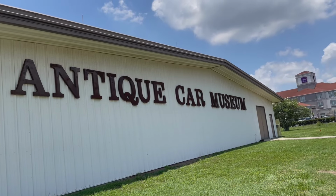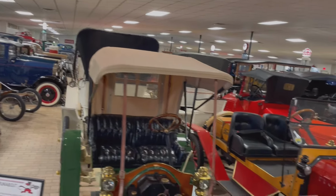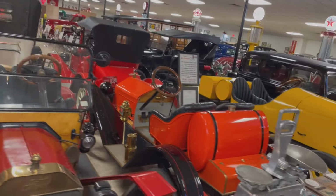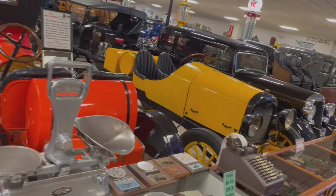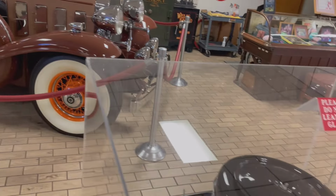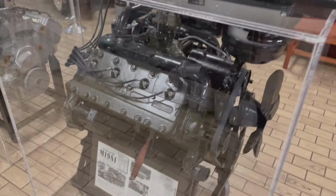As promised in part one, we're going to see now the Antique Car Museum. And here we go, folks. This is how many, 94, 95, 90-something cars we have in this building. And we have a lot of art and other things, but mostly cars. And of course, we got some engines. Chrysler, of course. Dodges. Flatheads. We got it all.